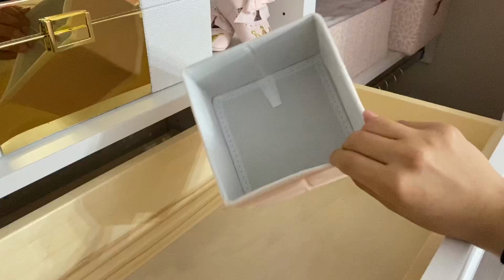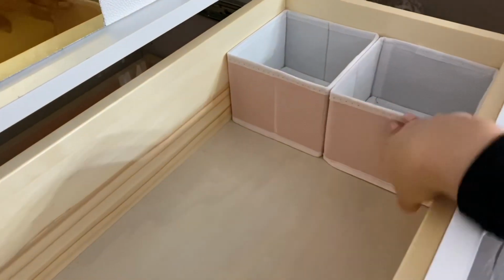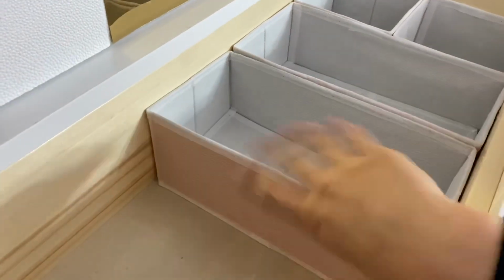These pink drawer organizers are from M Design. They're perfect for nursery organization or even for your own closet. I love the pink and had to have these for my girls' closets. If you're interested in them, I'll leave them linked below.